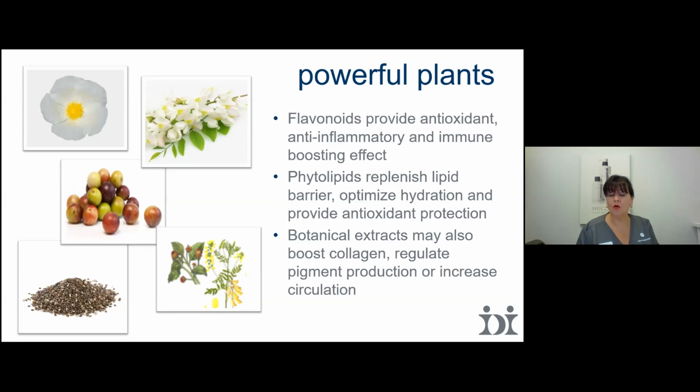boosting collagen over time. And then in the lower left-hand corner, we have Salvia hispanica or chia seed. And these are rich in antioxidants and moisturizing properties. So they help to fight free radicals, but they also contain 60% omega-3 fatty acids, so one of the highest concentrations of any plant source.